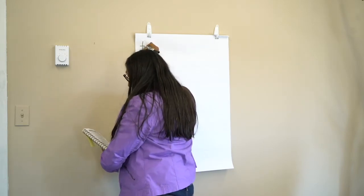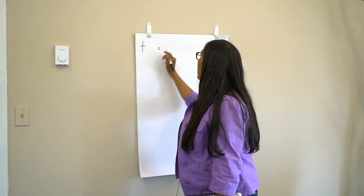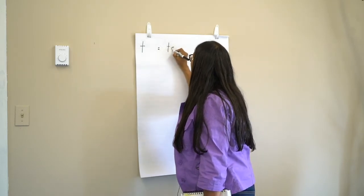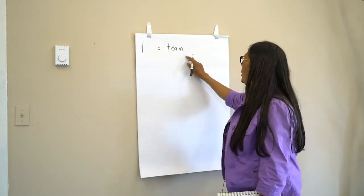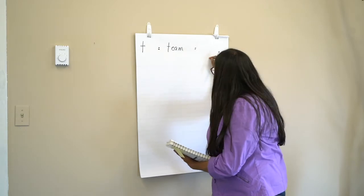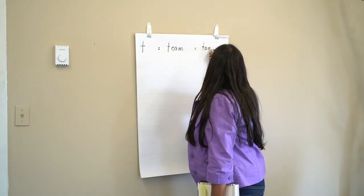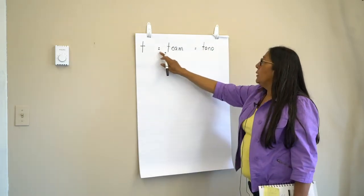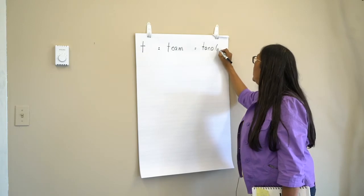Our T, this T in Nakoda is equal to the word team. T, team. Our Nakoda word that is equivalent to t, team, is tano, and that is meat in Nakoda.